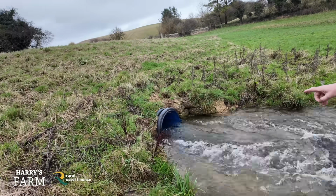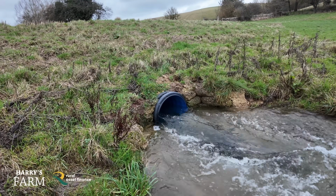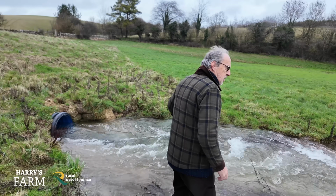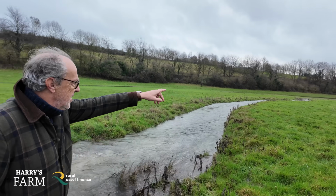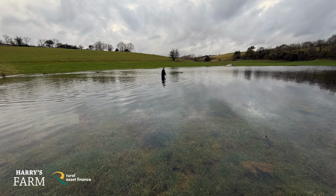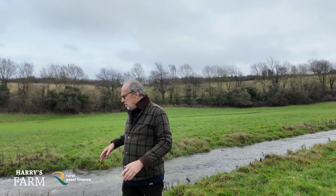It just shows you the flow of water coming through the farm. This is dry in the summer, but this is just controlling the amount of water going down the village and beyond. And then there's a secondary bund down there. We were here yesterday, and there was significantly more water up here, but it's just a way of controlling the water going down to the village, and it does a really good job.